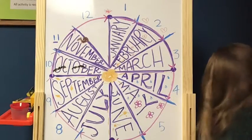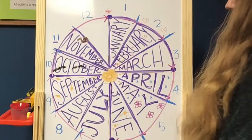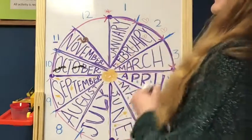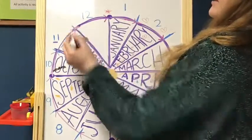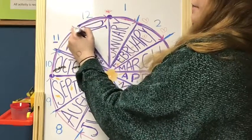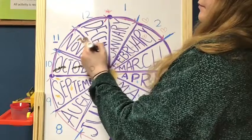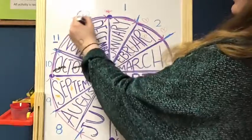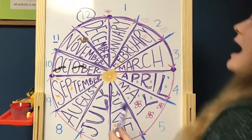Just make believe. And then the very last month of the year is the month with Christmas. So the last slice of pie goes to the last month of the year, the very end. And that month is called December. That's month number 12.